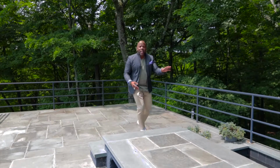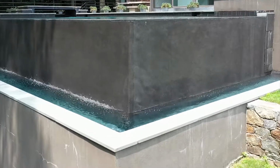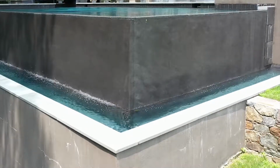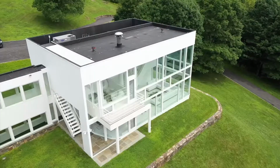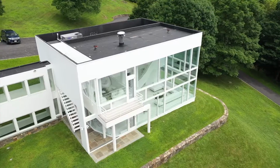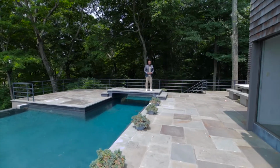And if all that wasn't enough, you come outside to this spectacular infinity pool where you get to ponder the 3,475,000 reasons why this could be a perfect house for you. We're in Mount Kisco. Ty Milburn, News 12.